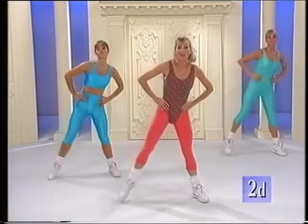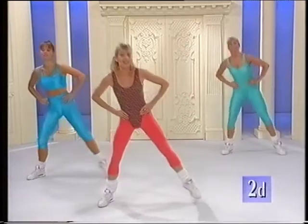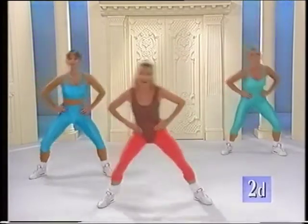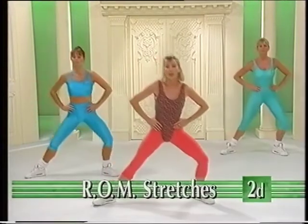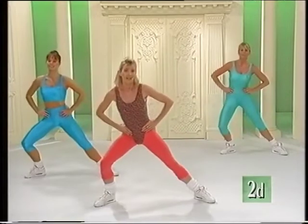We're going to be going into some range of movement stretches. Another 8, 7, 6, 5, 4 more. Ready to lunge side to side. Here we go. Lunge. Pull up. Knee over ankle. Breathing. Let's add an arm.